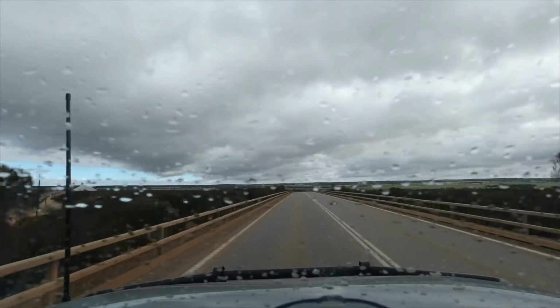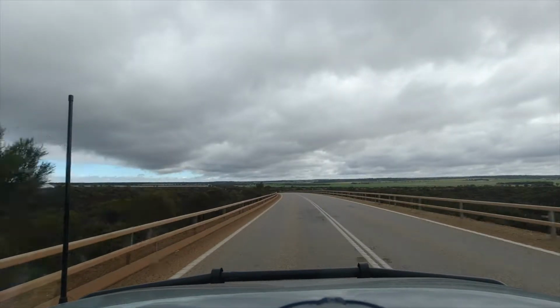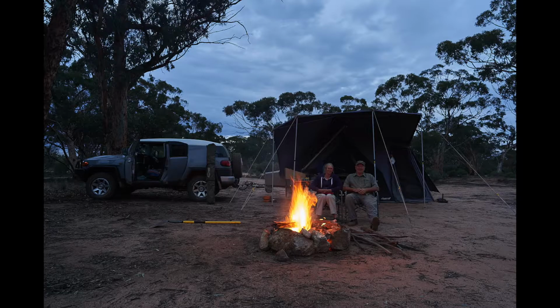So off we go to Carolee Rock. And what happens at Carolee Rock? It's a really nice camp spot. We set up the tent and down comes the rain. 15 millimetres. We get soaked.